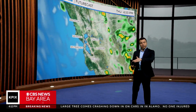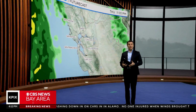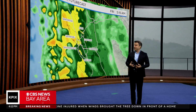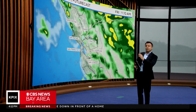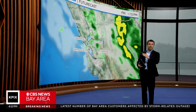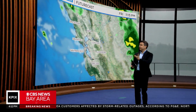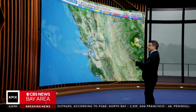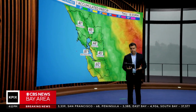In between tomorrow and that Sunday system, there is another one, and that's going to come in on Friday. So the Friday system comes through, gives us widespread showers. That's Friday morning through the early afternoon. This one is not as rainy as the system which is coming through Wednesday and Thursday. The Friday system should have lighter rainfall totals, and it should be done. Here we are looking ahead to early afternoon and evening, and that's when it's finally coming to an end. So you'll get some more rain Friday, and then we'll have another system that comes through on Sunday.